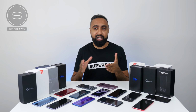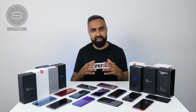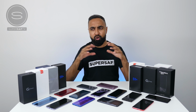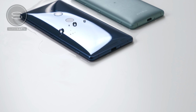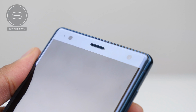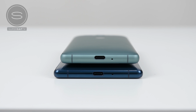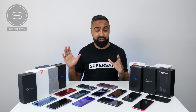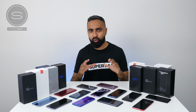Now, images are not as great, to be honest, especially when it comes to low light. I don't know why Sony are obsessed with going for 19 megapixels. I think they should lower the megapixels and really concentrate on an overall great package. But you do have water and dust resistance, which Sony has been doing for a long time. You have expandable memory, and you also have stereo speakers, although you don't have a 3.5mm headphone jack. And the bezels are still not as small as lots of the other competition out there. And for the price you're paying, especially for the XZ2, which is around £700 in the UK, I do definitely think it should be a little bit cheaper for what you're getting.